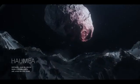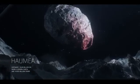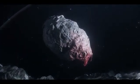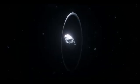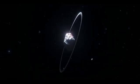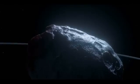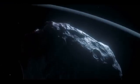Out here, among the scattered bits of rock and ice, lives something strange. Ameca. A tumbling dwarf planet shaped like an egg. Carrying 2 moons and an icy ring, this bizarre, Pluto-sized world is the fastest spinning object in our solar system.